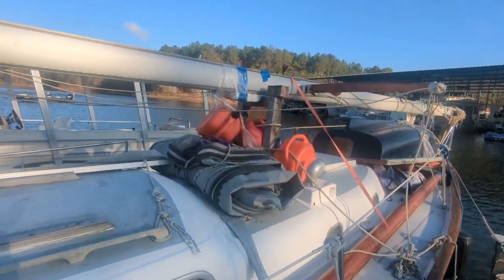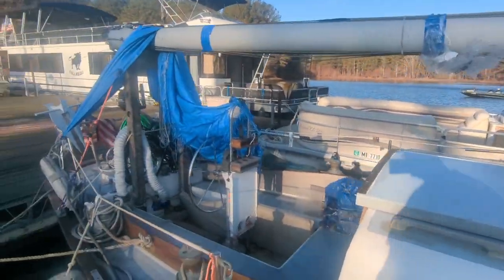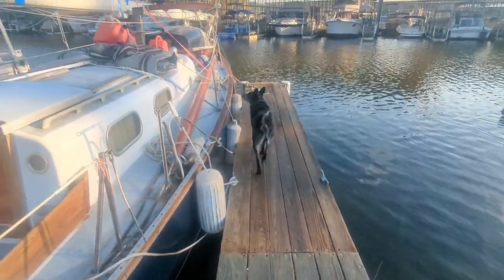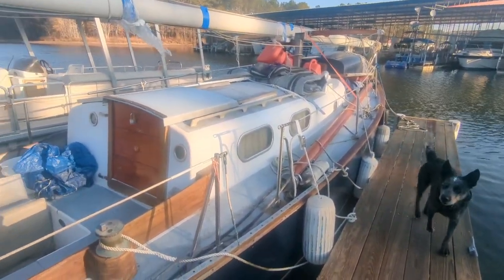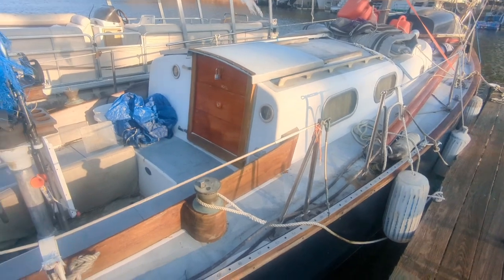Hey! Where are you even going? Oh, he's barking at fishermen. So I guess he's just kind of a bossy dog, basically. He's just always noisy and yelling at people.